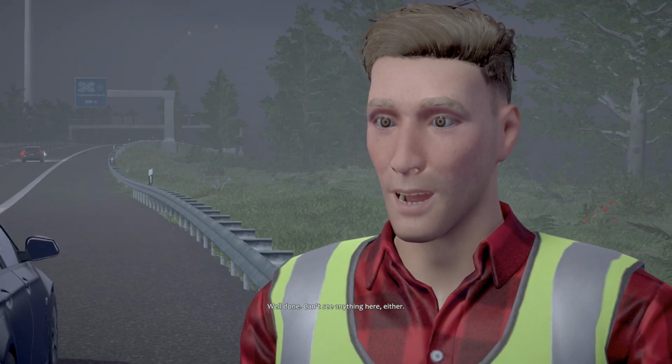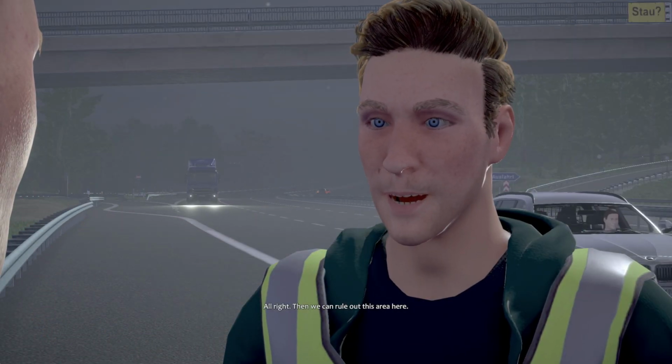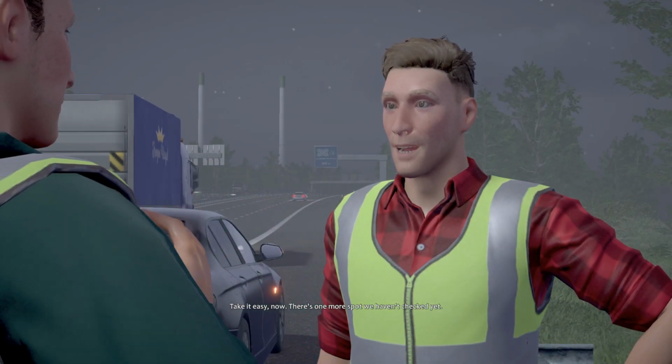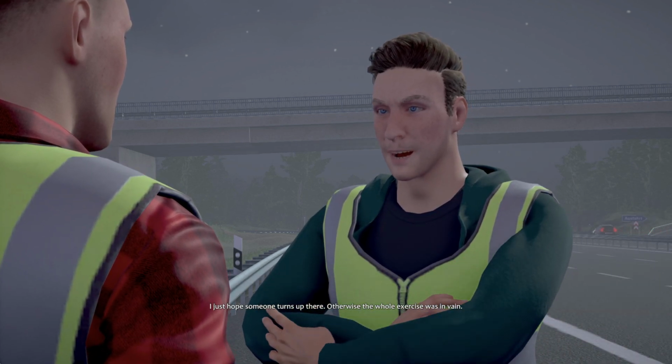Let's see what you found. Well done. Can't see anything here either. All right. Then we can rule out this area here. Another blank. These guys must be around somewhere. Take it easy now. There's one more spot we haven't checked yet. I just hope someone turns up there. Otherwise, the whole exercise was in vain.